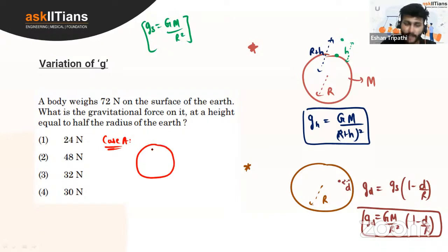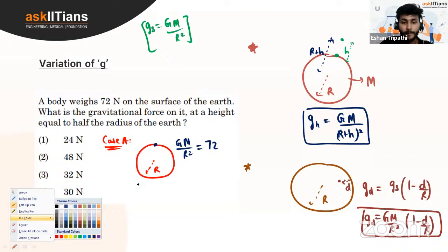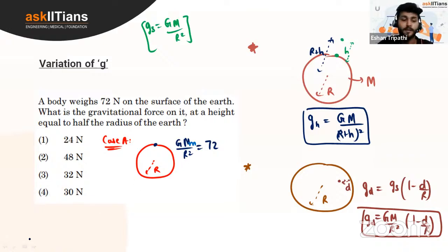They are saying in case A, for this body of radius r, on the surface, the gravity is 32. Correct. That's right. So on the surface, the weight, which is GMm by r square, is given as 72. Okay, but what is being asked? The weight of it is GMm by r square.